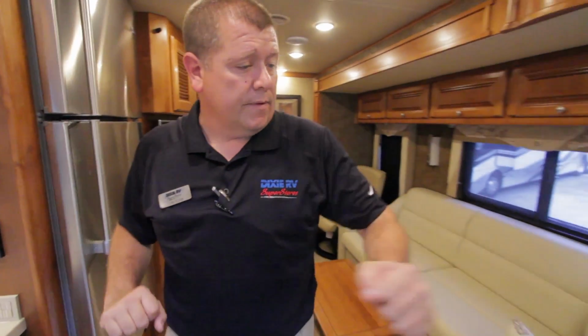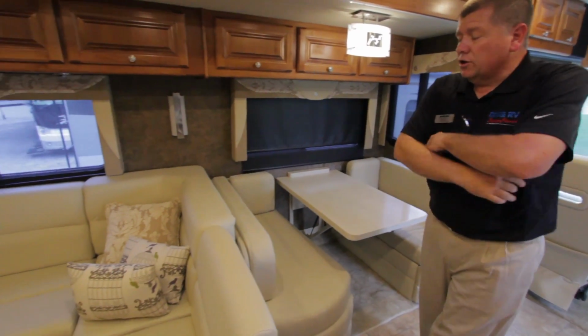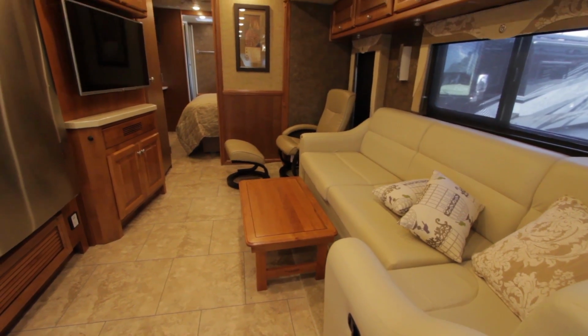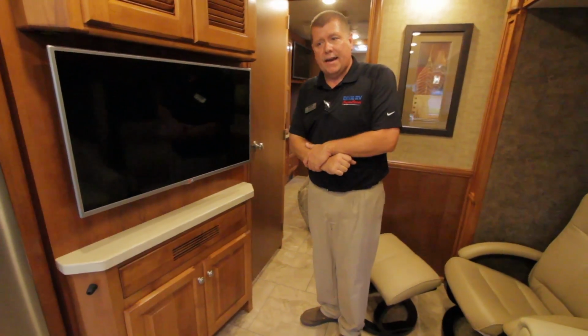Now let's turn around right here and see. Your dinette, of course, makes into a bed, and you have your large L-shaped couch, which of course goes in if you desire more room or comes out if you want more seating. You have a recliner here for everyone who wants to be comfortable, and you have your TV centered right here.